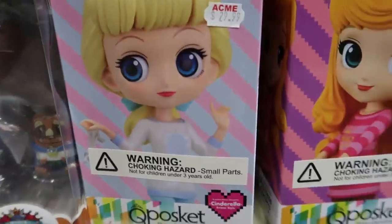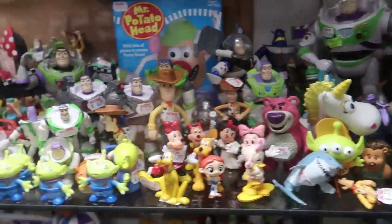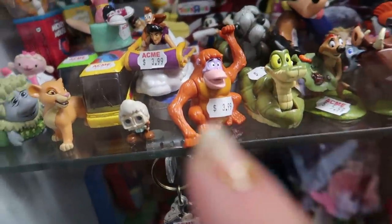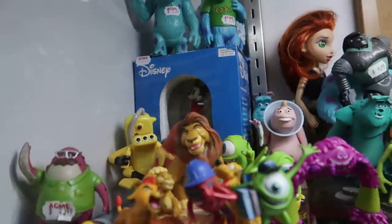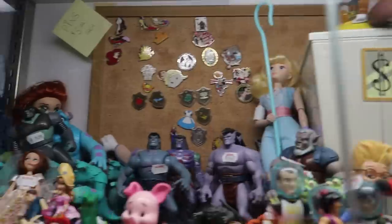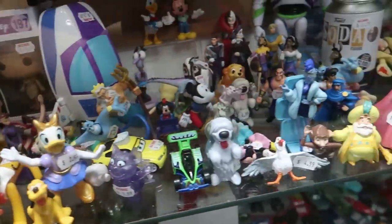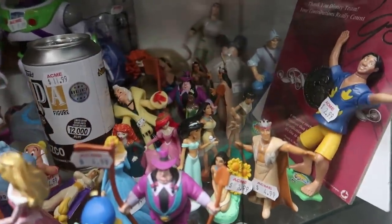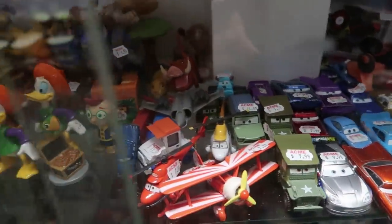Yeah, there's so many new things I'm finding here that I would like to collect. Look at all these little Disney figures in the case. I actually had this one, the little monkey from Jungle Book. I think that was a McDonald's or Burger King toy. There's just so much stuff to look at. And even more down here. Oh, look, it's the dog from Little Mermaid. So much stuff. Oh my goodness, and look at all the cars here. More cars than I've ever seen.